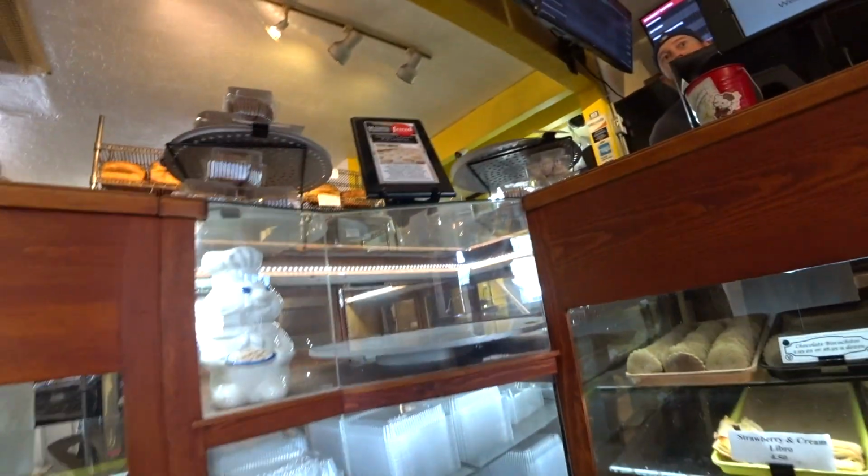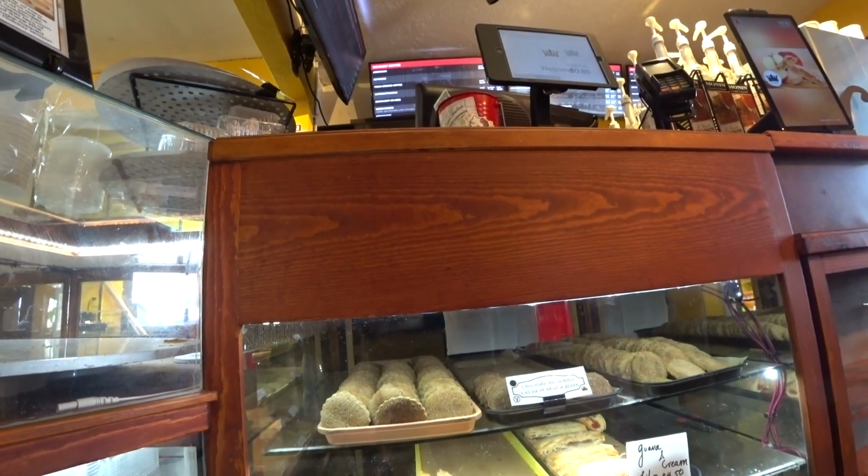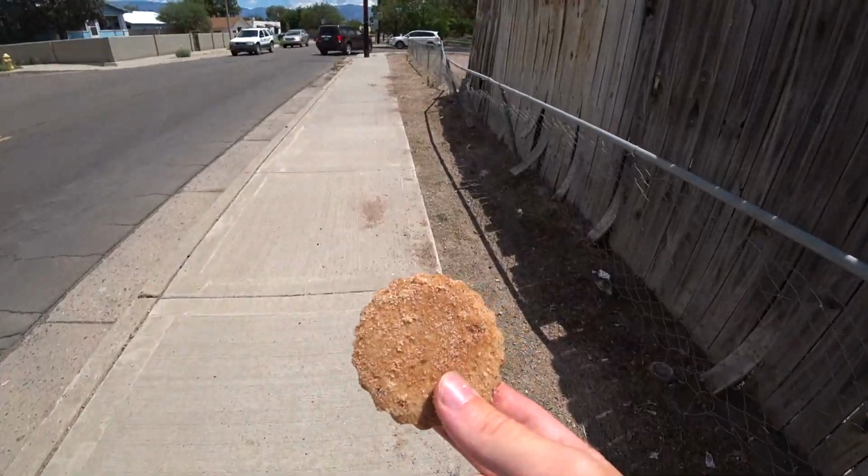Is it possible to get a half dozen biscochitos? Yes. 3 original and then 3 chocolate? Great. Well, what a pit stop we made right there. In this bag are a half dozen biscochitos, and I'll show you what they are.